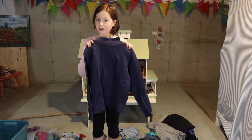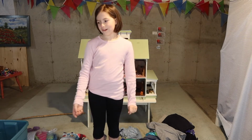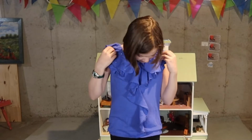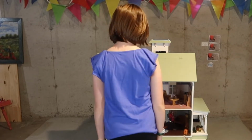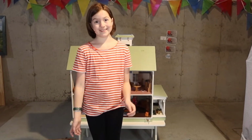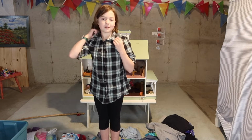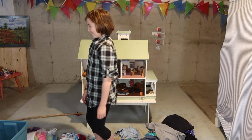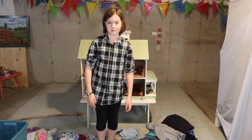So I don't like turtlenecks, so I'm not even gonna bother with this. But I do love this pink long sleeve shirt. I really like this shirt, it's pretty nice. And this is also from my babysitter. I love this striped shirt, it's really nice. This is a pretty nice buttoned shirt. I really like it and it is amazing. And it is also from my babysitter.